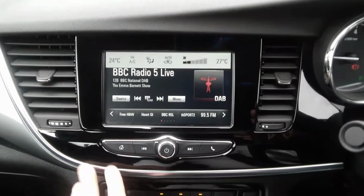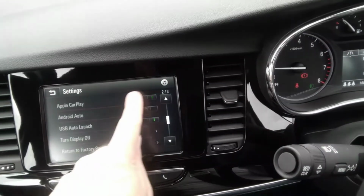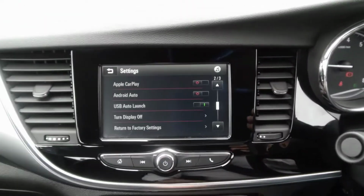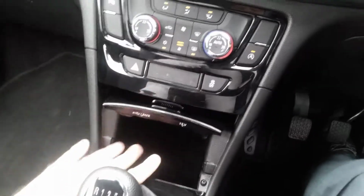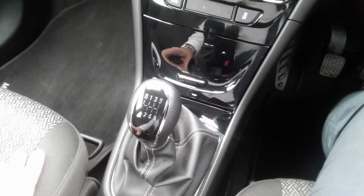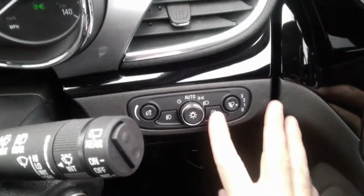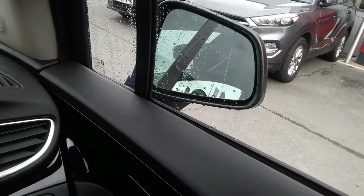The radio system itself incorporates the full Apple CarPlay and Android Auto functions, so you can plug in your phone and download the apps, using your maps off your phone, therefore turning the screen into a sat-nav system. A USB and a 12-volt socket are hidden just within the centre console cupboard. A 6-speed manual gearbox. It also has automatic lights, automatic wipers, as well as front and rear fog lights. Electric windows all around, as well as electrically heated, operated and folding side door mirrors for when you park up.